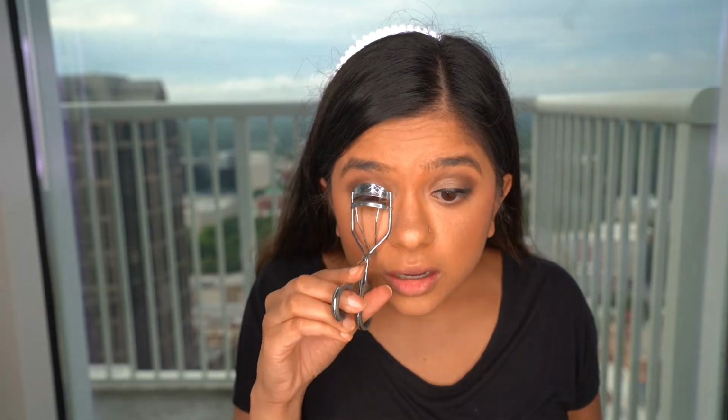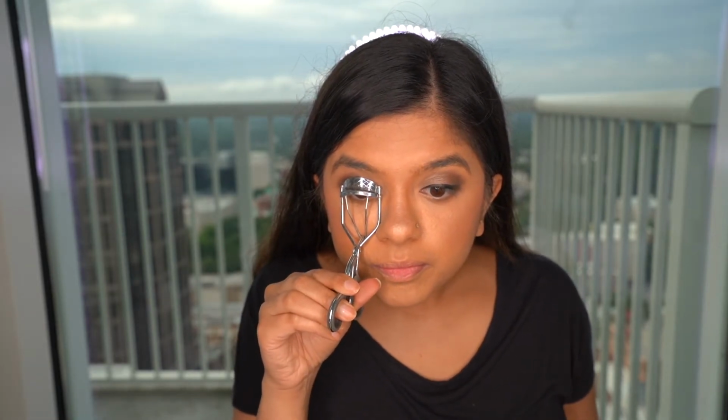So now that I have my eyeshadow done, I'm just going to go ahead and curl my lashes really quickly before I put on my fake lashes and my falsies. So now that I have my falsies on there, I'm just going to go in with some mascara and add a little bit extra to make sure that they stay together.